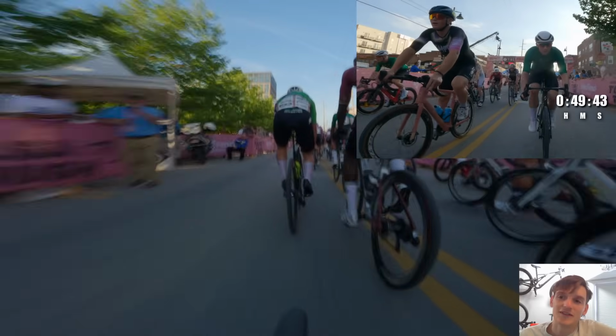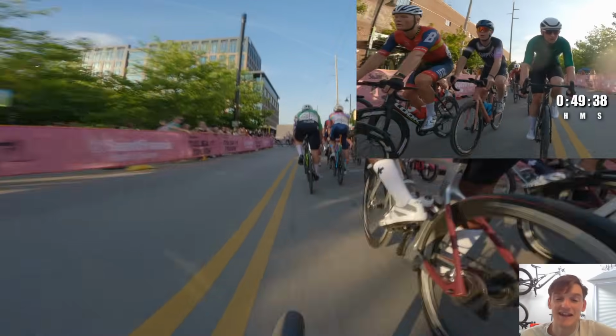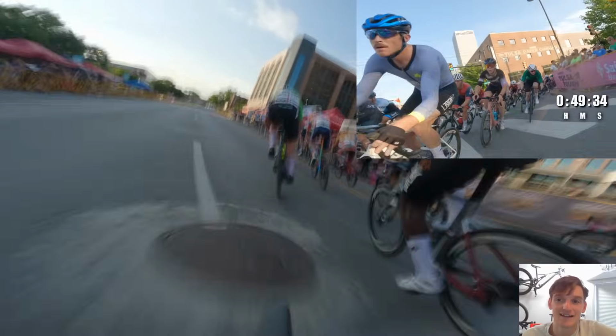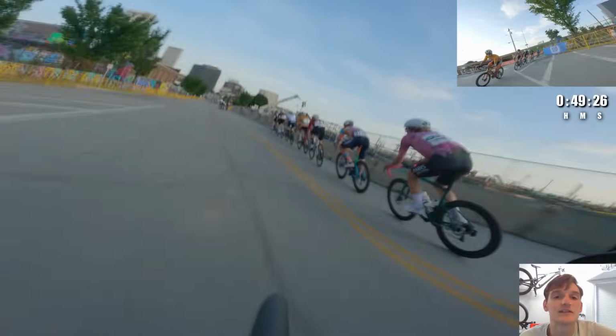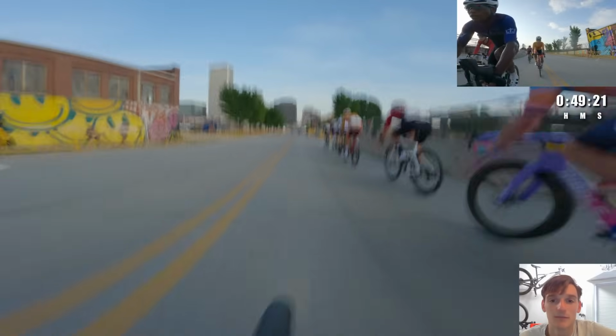So, this guy chopped me that last corner, and I came back, took his space back, and in this next corner he got pretty bunched up into it too. But that was happening all day. So, little break off the front. I think right now it's just DCC and Alec Cohen, but the field is starting to break apart. You can see him up there. There's like 4 or 5 guys in a little chase group.